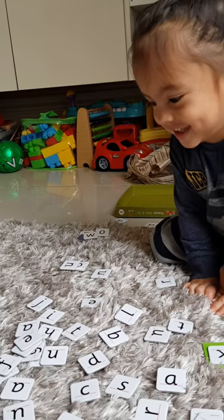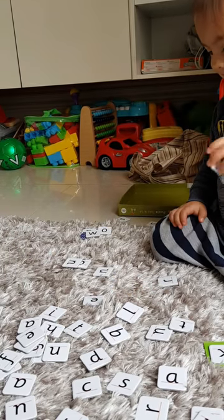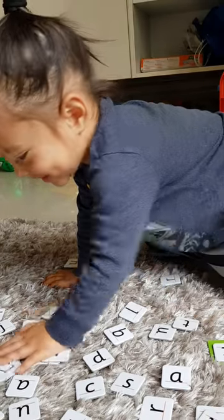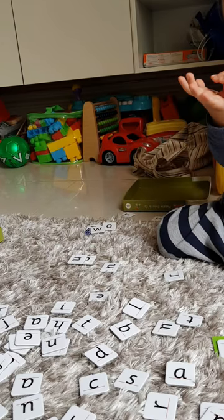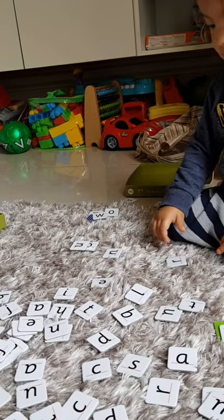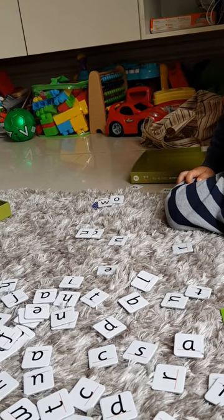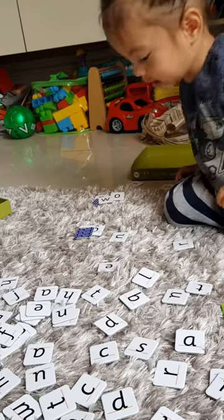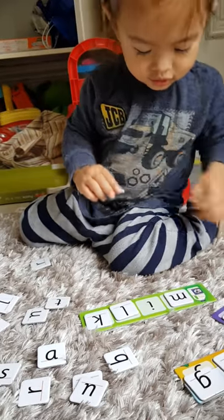Oh, I found it now. No, I told you that's J. I is just there, Ethan. Near your hands. It's on the floor. Oh, what is that? It's J. It's not. It's I. Yeah, look. Is that I from there? Yeah. Is that what you are looking for? I. Yeah, it goes right there.